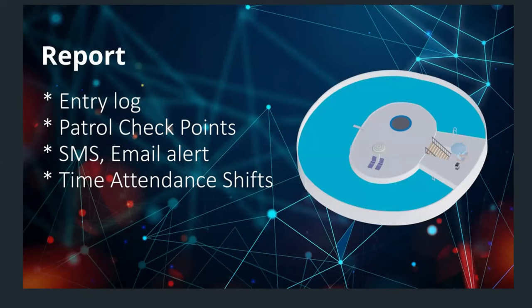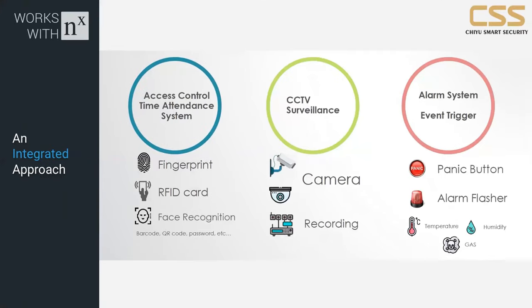Above applications shown in the video, all applications can integrate with the VMS. So the next slide, as we know, there are three main security fields in the industry.